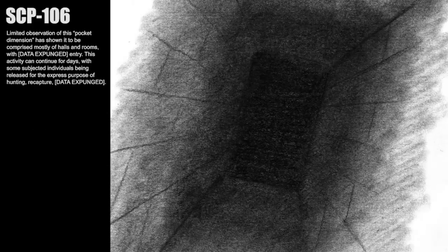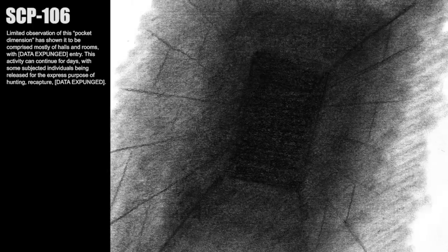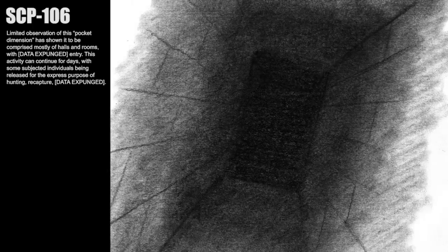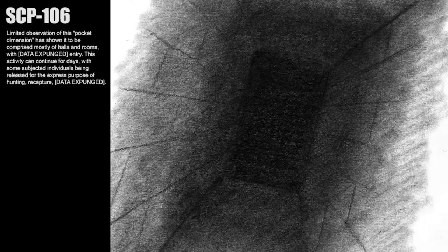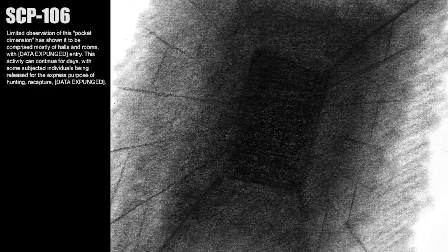Limited observation of this pocket dimension has shown it to be comprised mostly of halls and rooms with entry. This activity can continue for days, with some subjected individuals being released for the express purpose of hunting, recapture.